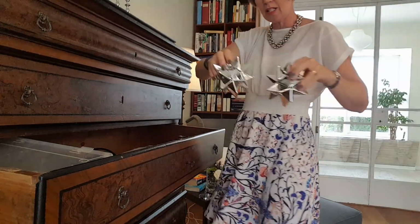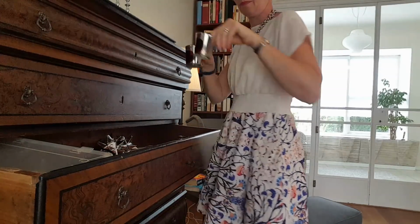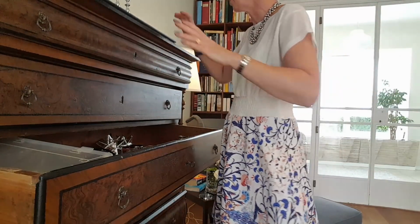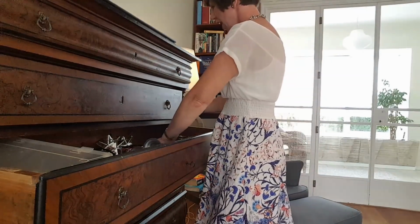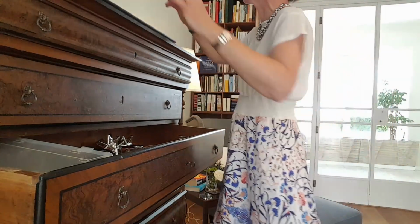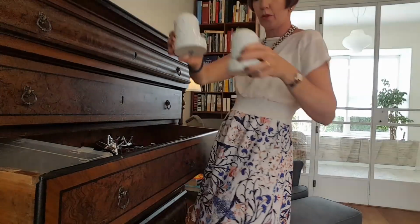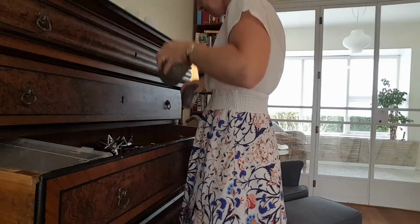Okay, so these ones I'm thinking about. And also these ones, we shall see. And that's the thing, you don't need to throw everything away. You don't need to make impulse decisions. These ones are good. And now actually I have a lot more space because I have this big bag full of donations. Good. Okay, I'll just put these in. And these ones I'm going to arrange somewhere here in the living room today.